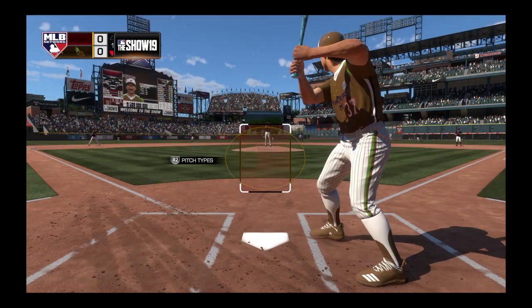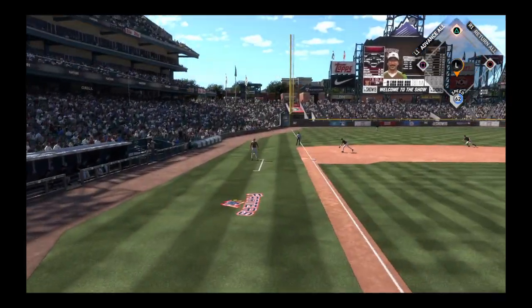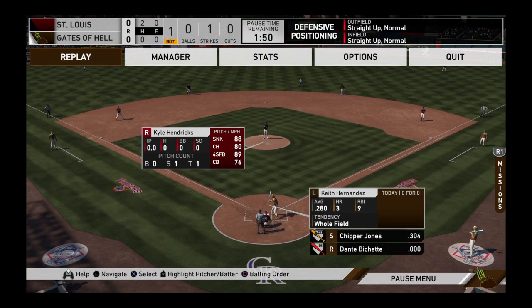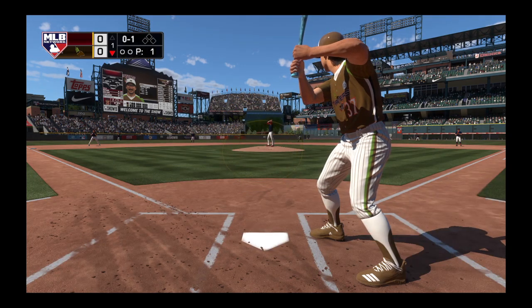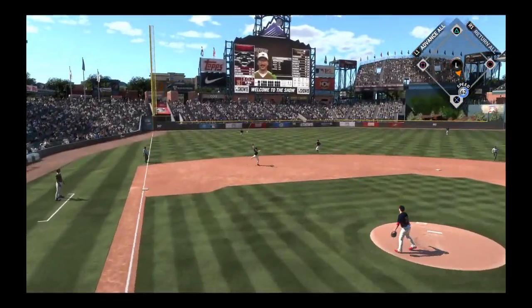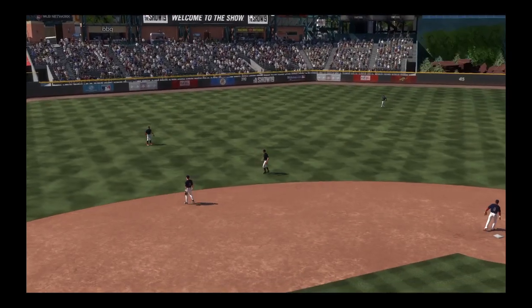Into the box now, Keith Hernandez. He'll lead things off here in the bottom half of the first. The first baseman. Ground ball foul down the left side. Looped out toward third. And a base hit, so early trouble to lead off the inning.